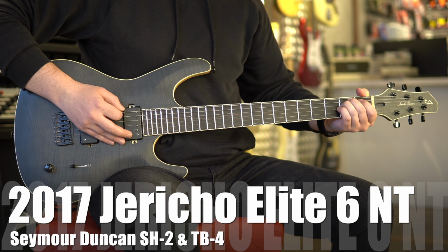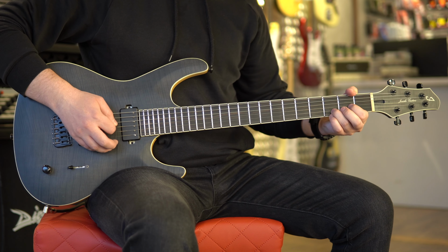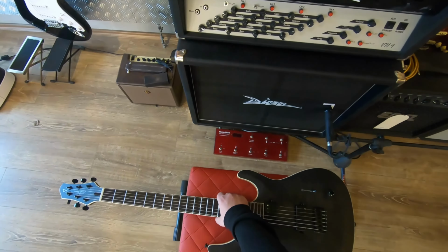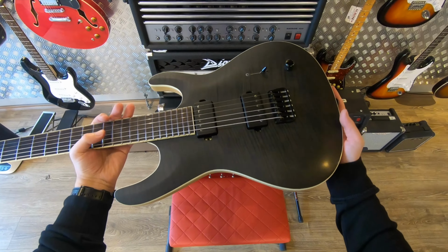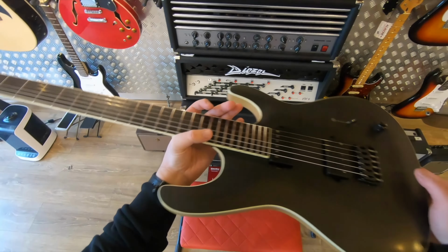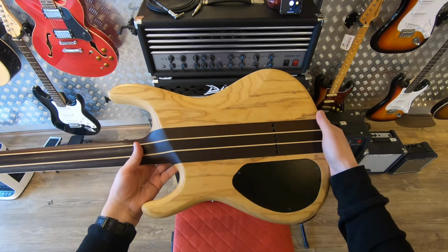Today I have something different, a 2017 Jericho Elite 6 with a neck-through construction. Some of you may be familiar with Jericho guitars, but probably most of you have never seen one. In any case, they are rare and you don't see them every day. And I have the Jericho Elite 6, a 6-string guitar that features some truly interesting specs, and whoa!